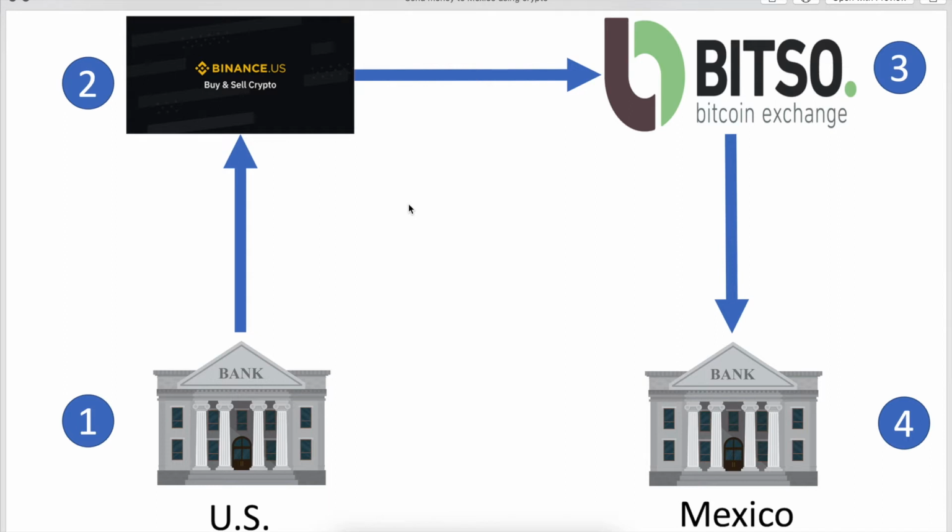Today I'm going to make a video for those of you that are still using Western Union or any other traditional remittance service to send money to Mexico. And what I want to show is that you can get significant savings by using cryptocurrencies to send that money instead of using those other traditional remittance services that a lot of times end up price gouging people in our community.